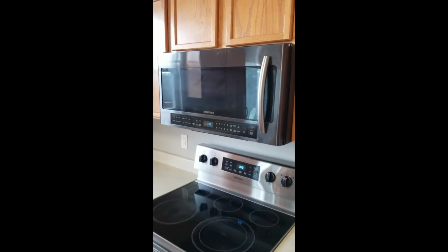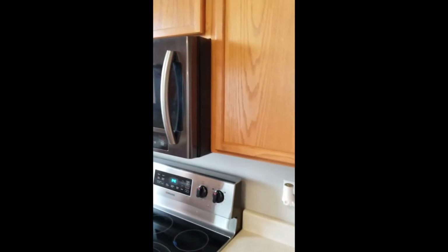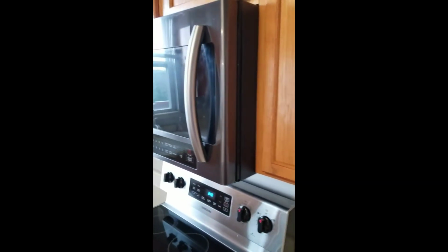I want to point out the microwave, new model installed. Everything's working well with that. Pick the vent on, everything vents to the exterior of the house, nothing's coming through, no recirculation on that.